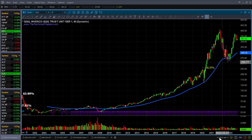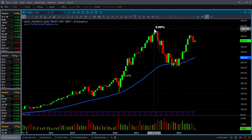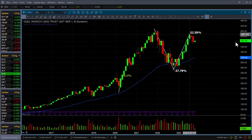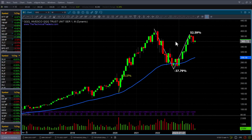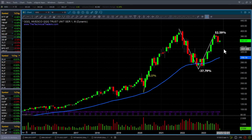And if we go over to where we are right now and take a look at the price, last year we saw a 37% pullback. We saw a 52% rally. This is very, very similar to the big tech bubble burst and financial reset. And when we go into a reset, that is going to pull pretty much all asset classes down, or at least precious metals and stocks. There will be things that go the opposite direction.